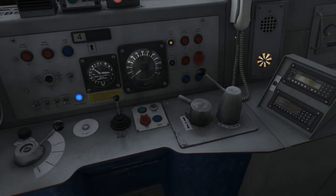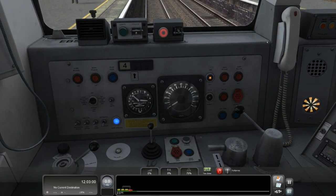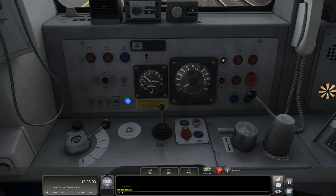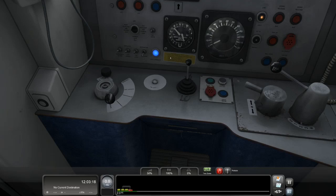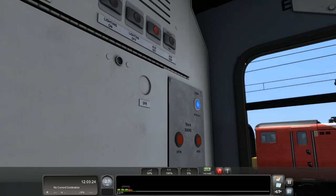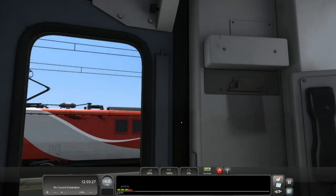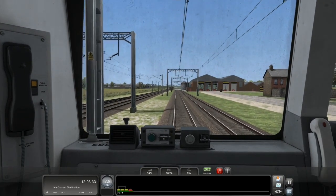Anyways, jumping into the cab, let's get everything set up. So, put that into neutral, reset AWS. Okay, I'm going to put this on so it makes it easier. Turn off the driver reminder appliance, because we don't need that. Next, I'm going to release the brakes. Forwards. Okay, part of the way. Put the windows down. Okay, windows are down.